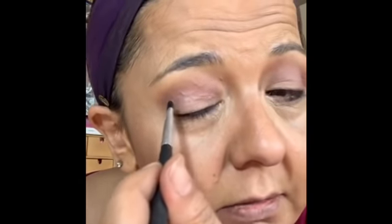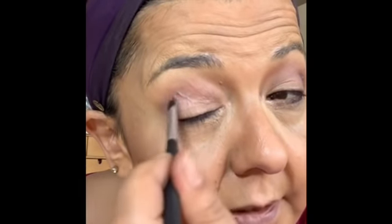Okay, I'm going to take a little bit of purple underneath. I'm going to build up that purple in the corner. Ooh, look at that. That's applied really pigmented. Let's actually use that brush and see if I can build that up. It must have been that my eyes are watering. Yeah, I definitely want it darker in the corner. Golden Life.